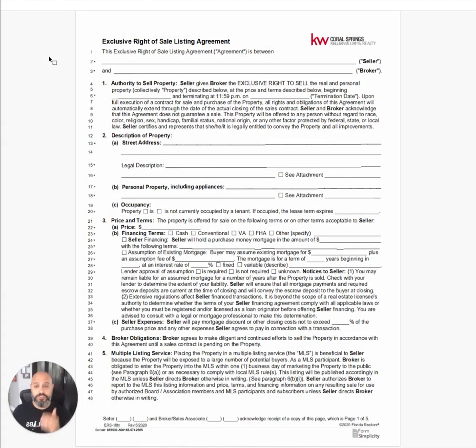So if it does have multiple people, I do highly recommend that all the parties involved, all the sellers, sign the contract as well. If the husband is there and the wife is there, both of them should sign the contract and initial all the pages. If the husband is there but the wife is not, I would still get the husband to sign the contract, and then at a later time, either have the wife or the other party sign electronically, okay, or the next time I see them, making sure I'm getting them to sign as well.